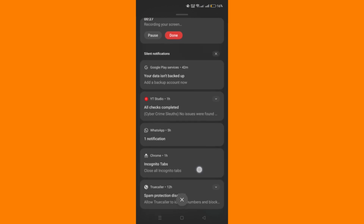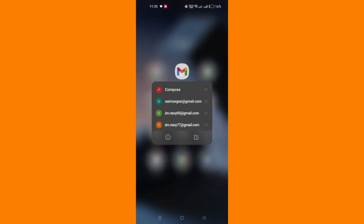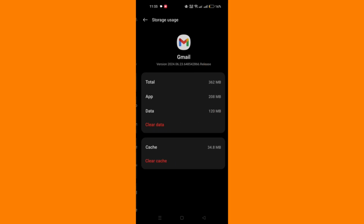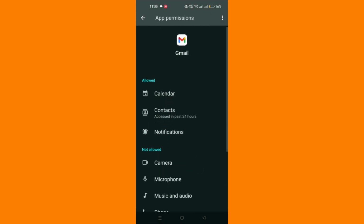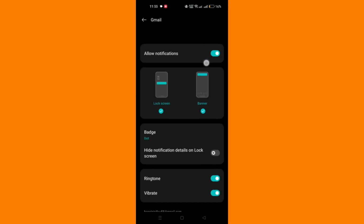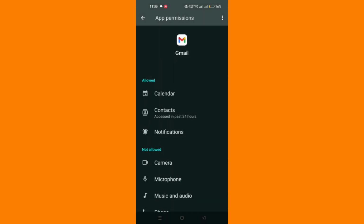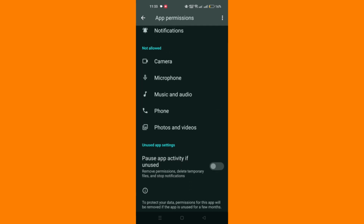Second method is to clear the Gmail app's data and cache. Long press on the Gmail app and click the I or Info button. Select Storage and then go to Clear Data and then Clear Cache. And then in App Permissions, go to Notifications and turn on the option of Allow Notifications, and then select all the permissions and allow Gmail all the permissions that it needs. And then go back and try with the number.